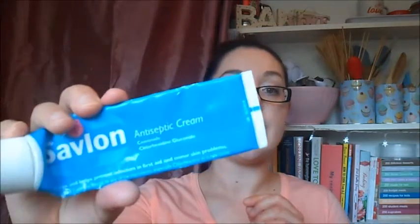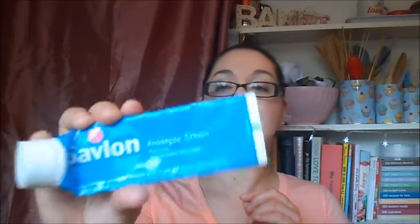Another one that I have to talk about, which is kind of a cream, but this is more for spots. This is Savlon Antiseptic Cream. I love this stuff, I don't know if you can see that very well. But this is amazing. If you have a spot, wash your face as normal and then just plonk a little bit of this on. I've possibly got one square left out of this.